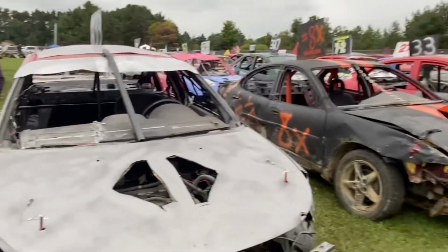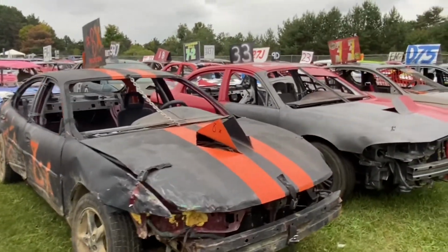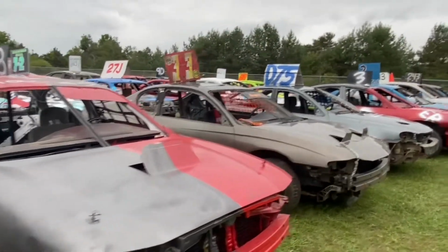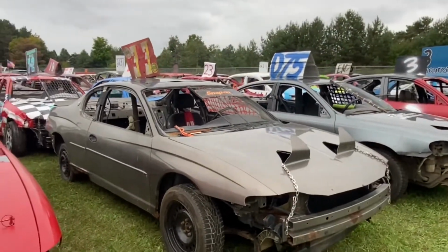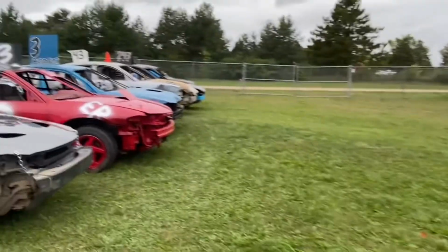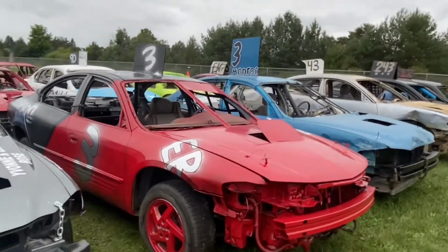So, yeah. There's a lot of different kinds of rigs here. Pretty interesting to see. I mean, most of it obviously is just whatever guys could find. People were junking out, but like older Monte Carlos, another older Monte Carlos. All different kinds of stuff.